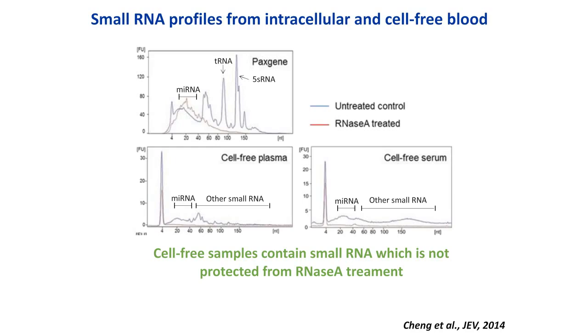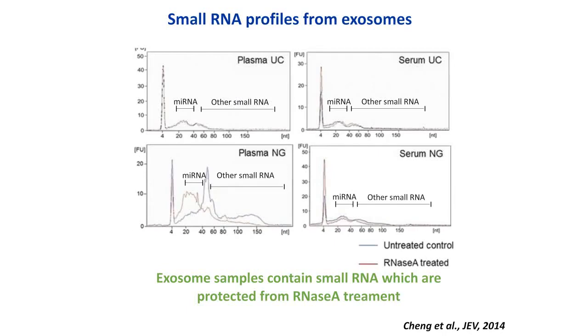So what happens when we use exosome samples? Looking at the exosomal RNA that were isolated by the ultracentrifuge, you can see with plasma and serum, they contain the majority of microRNA and other small RNA. And when you treat these samples with RNase, you can see that the RNA is no longer degraded and potentially protected by the lipid membrane of exosomes.